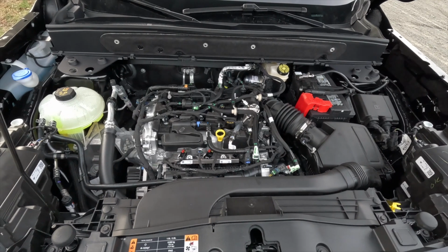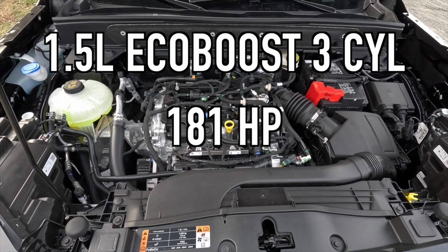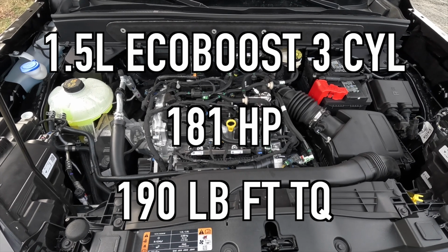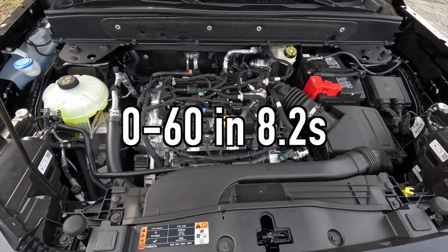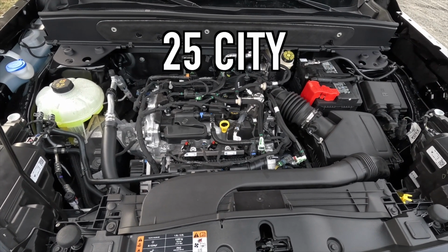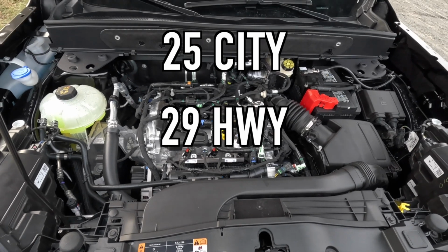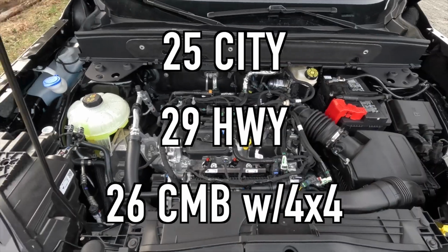Popping open that hood reveals that 1.5 liter EcoBoost 3-cylinder that makes 181 horsepower and 190 pound-feet of torque. It is mated to an 8-speed automatic transmission for a 0 to 60 time in 8.2 seconds. And if you were wondering about fuel economy, you can achieve 25 miles per gallon in the city, 29 miles per gallon on the highway, for 26 miles per gallon combined with 4-wheel drive.